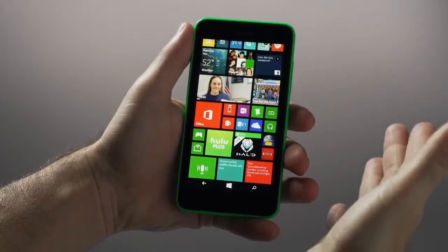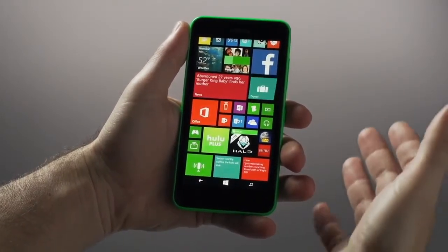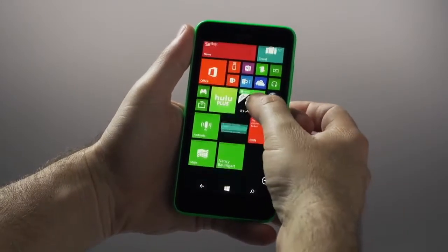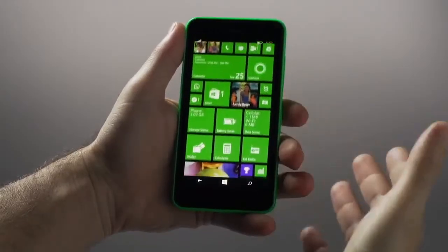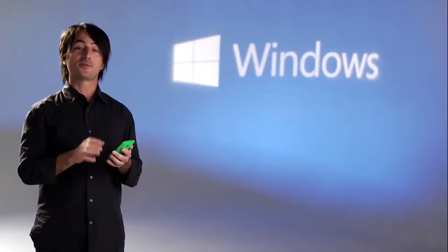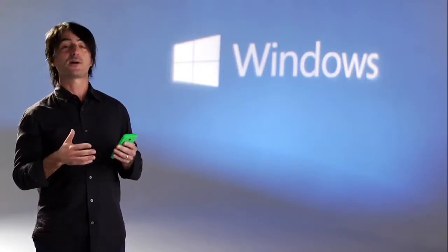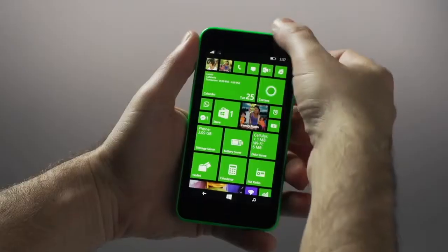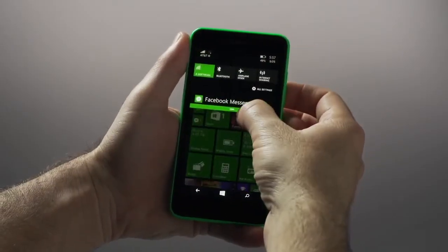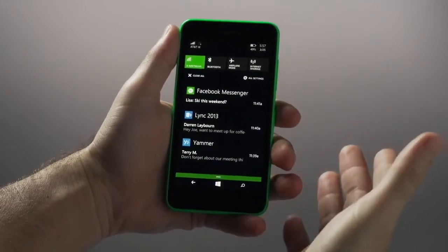Back in 2013, we added a third column for devices with larger screens. It was so popular, we decided to bring this feature to all screen sizes. So now, with Windows Phone 8.1, any user can turn on this enhanced layout, providing an expanded canvas to express their individuality. We also heard your requests and added an action center where you can see your notifications and get quick access to the settings of your choice.